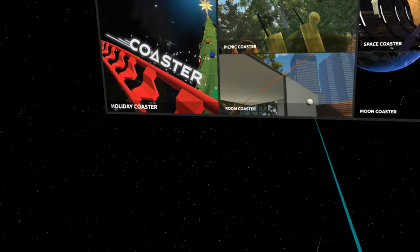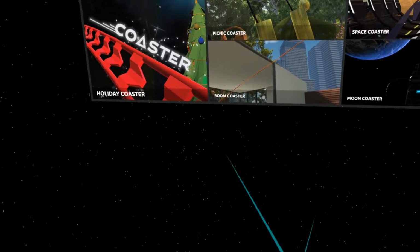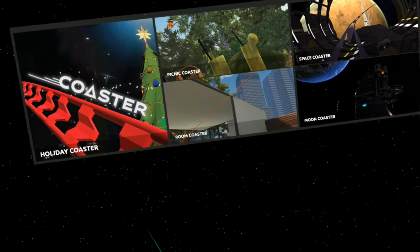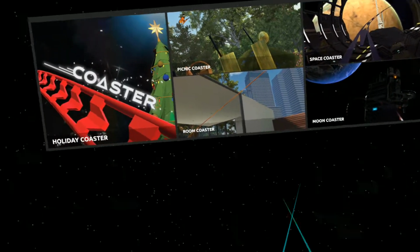3 of the 5 experiences are actually mini experiences. What I mean by that is that you're a little person in a little coaster and you're traveling around in a normal sized world. Either that or you're a normal sized person and everything else is giant. And then you have the 2 space theme ones.